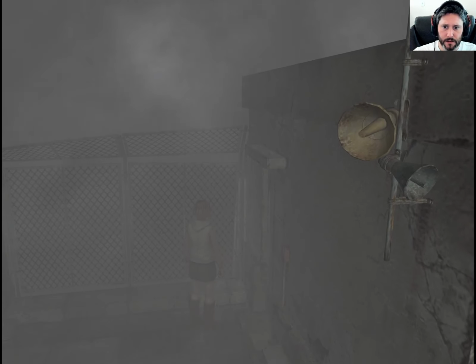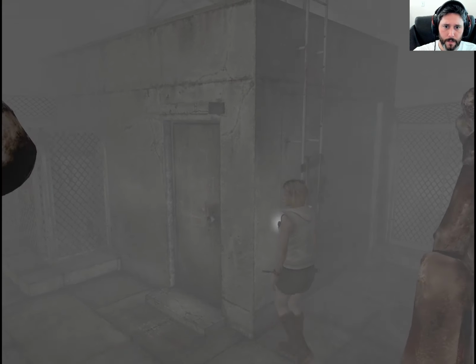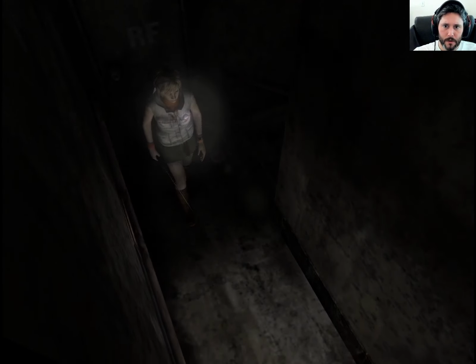Oh God. Oh, it has a spike over here like Harry Mason. No, not that. This. Okay, he's broken. Oh, good. Oh, and there's a ladder. Oh no. Let's run this way and then turn this way and then, oh God. Oh my God, that was tough.